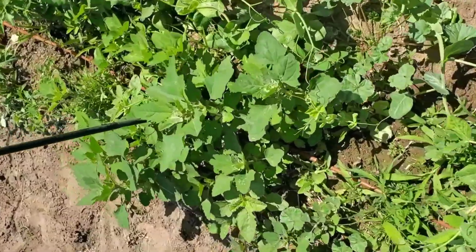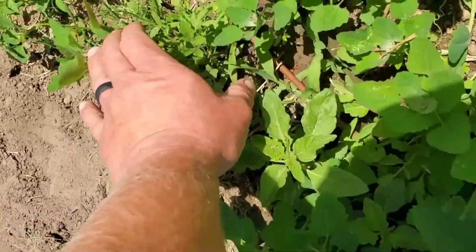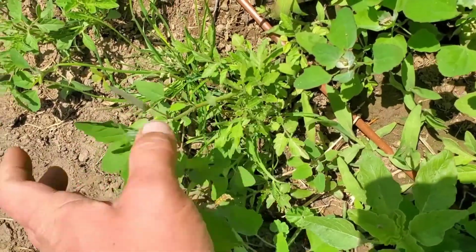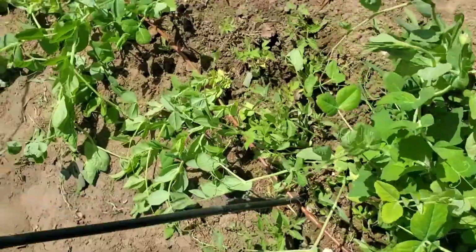The peas, they're starting to flower. I'm going to trellis them up today because I'm going to take out all those solid tomatoes. So I'm going to move them all around today and trellis all this up. And the cucumbers, put the cucumber trellis up.